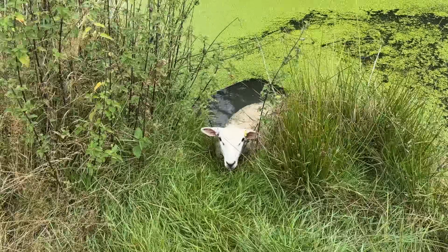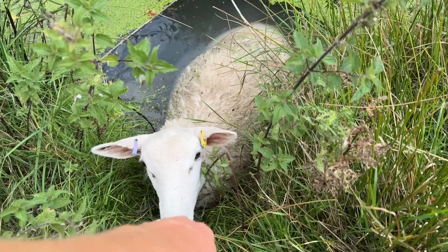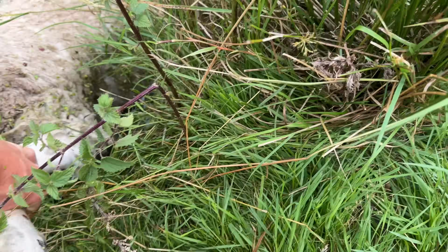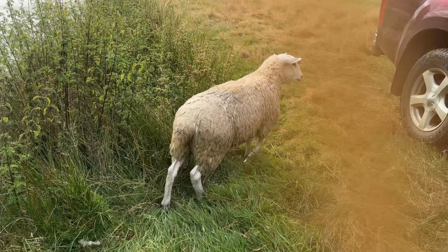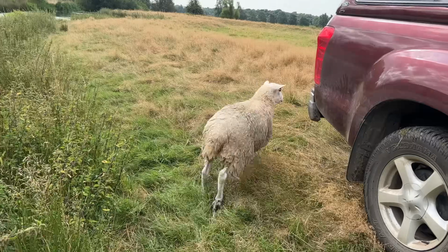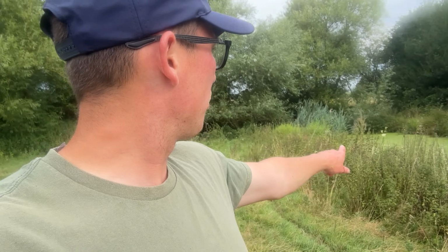Right, mate, I'm going to help. Go on, buddy. Sheep saved. So the problem when they're right next to a pond is that just occasionally one will slip in getting water.